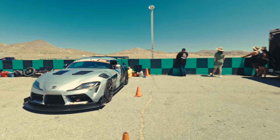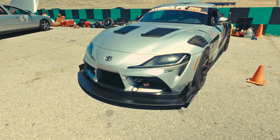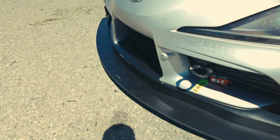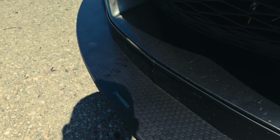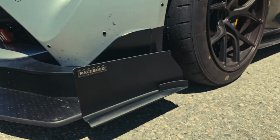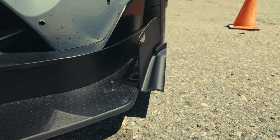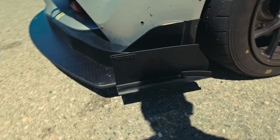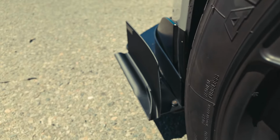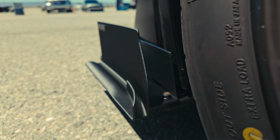Here we go. Here's how the car sits now. Not too much different. Something that I want to show about the Racebred splitters are these 3D end plates. Really cool design, CFD'd. They have all the CFD data. I'm not going to pretend to know all of that, but these work. These do a great job with deflecting the air away from the tire.